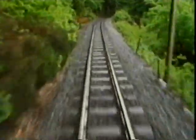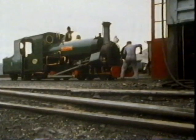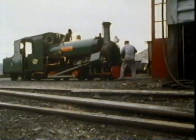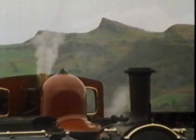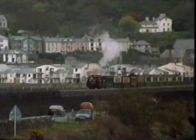Now, the Ffestiniog Railway was a very early pioneer of using a narrow gauge. And what it meant really is you could build a railway much more cheaply than a normal standard gauge railway. And this idea of building a lower cost railway spread all around the world, a lot of it inspired by the Ffestiniog Railway. The railway's home base is Porthmadog on the North Wales coast.